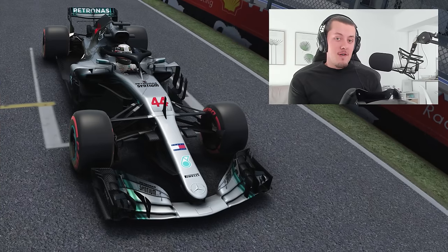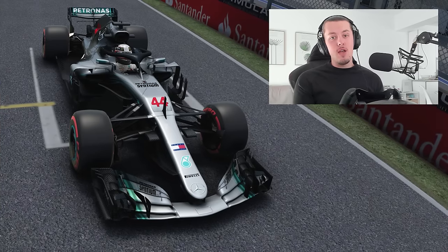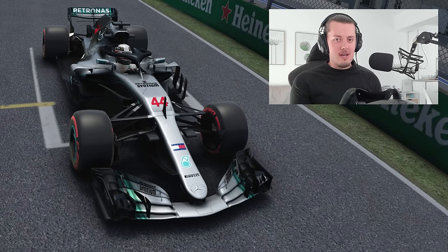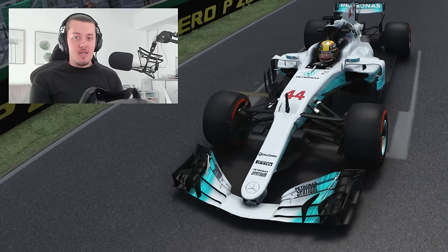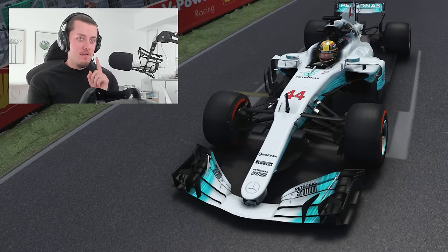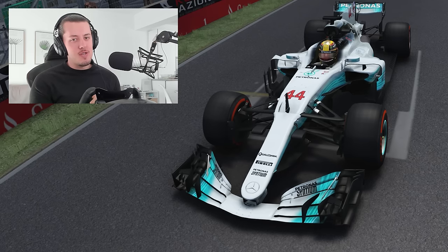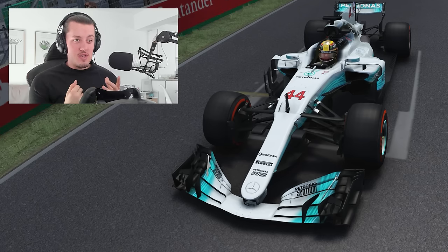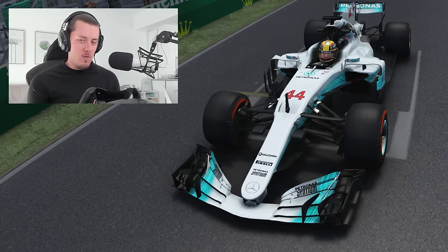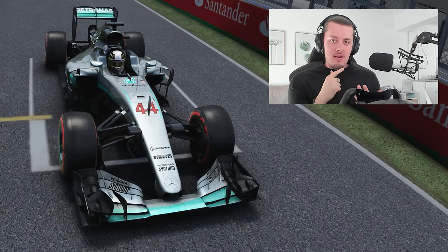The W09, the first of the Halo era Mercedes F1 cars, and of course, the season in which they went toe-to-toe with Ferrari. Funny old world, 7 years later, how that ends up. And of course, the predecessor. The one thing I want to note is Lewis's helmet. I hope we get this version of his helmet at Ferrari, the kind of warmer yellow, which I think matches the car really well. And of course, this year, they also went toe-to-toe with Ferrari in the last of the Halo-less F1 cars. We now go to the kind of prime Mercedes, 2016, 15, 14.